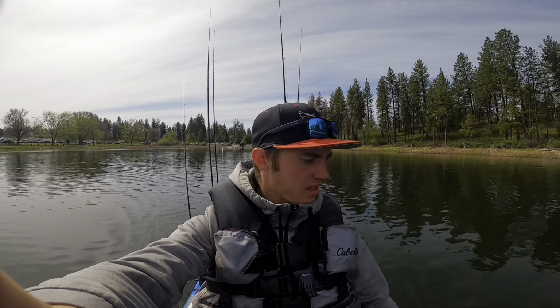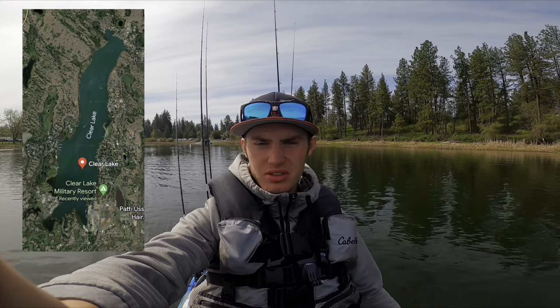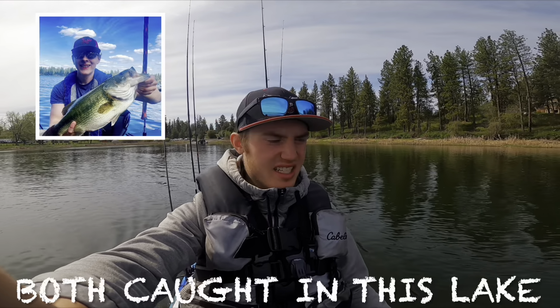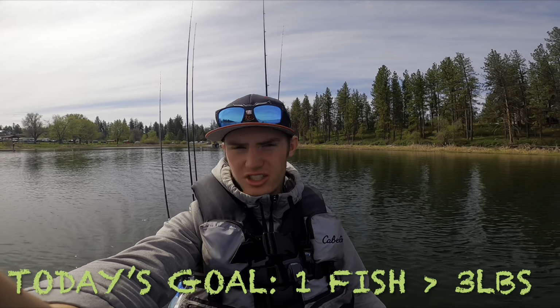Alrighty, guys. It's a beautiful day out here. Clear Lake in eastern Washington. This lake is known to hold some of the biggest bass in the state, but specifically on the eastern side of this state. The goal today is to catch a bigger quality sized fish.